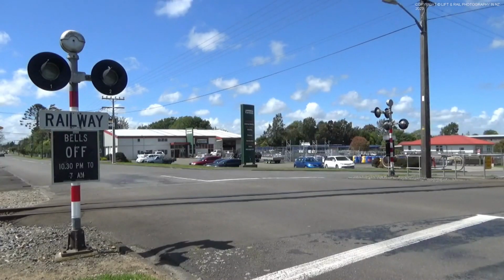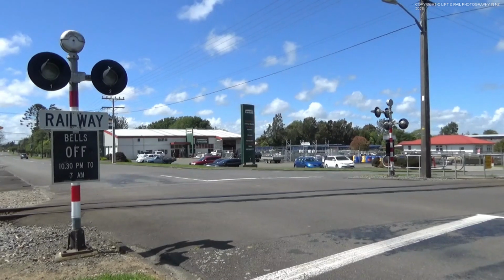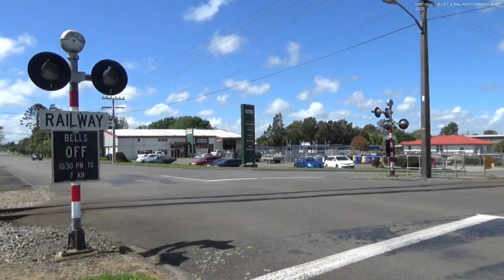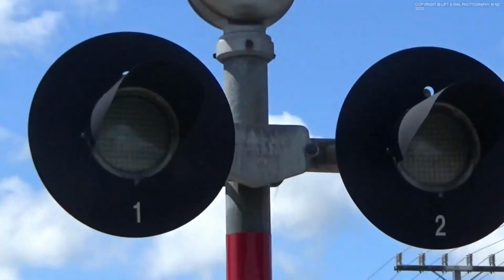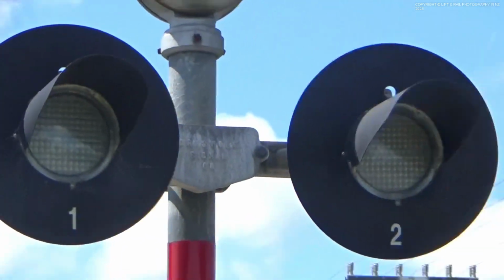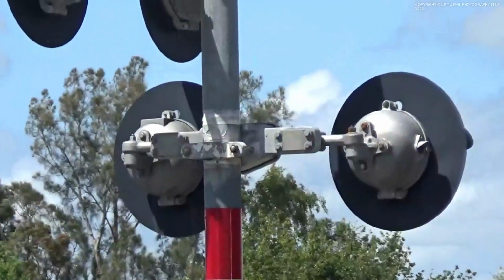Hello everybody. Today we're at Pukepapa Road Level Crossing in Marton on the Marton to New Plymouth line. Now it's a fairly old level crossing, this one, as we have three sets of Griswold signal co lights which have been retrofitted to LEDs, as you can see on either side of the crossing. There's the other two over there.